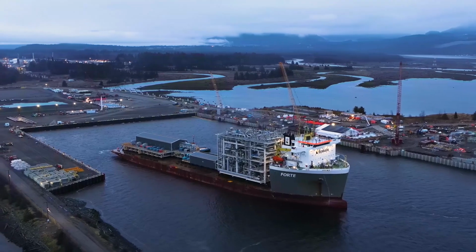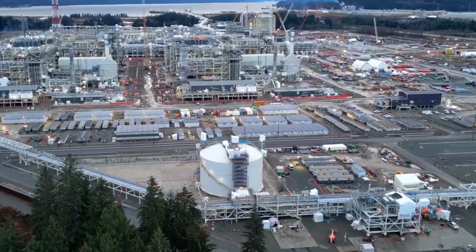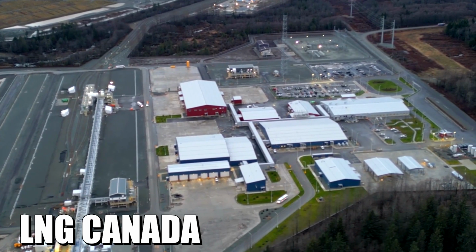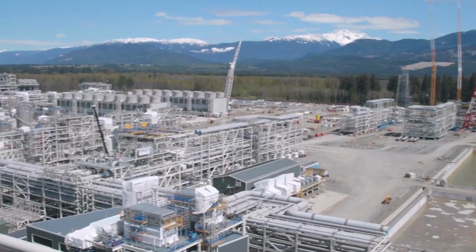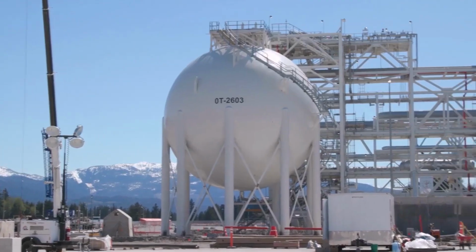Tucked away in the remote wilderness of Kitimat, British Columbia, lies one of the most ambitious energy projects North America has ever seen, LNG Canada. This massive undertaking is set to redefine Canada's role in the global energy market, and it's all happening in a place where nature reigns supreme.